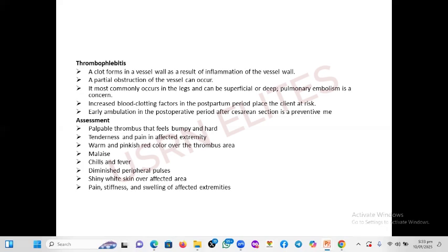Your assessment is that there's going to be some form of palpable thrombus that feels bumpy and hard, tenderness, pain as well in the affected extremity, warm and pinkish red color over the thrombus area. It's going to be some form of body.